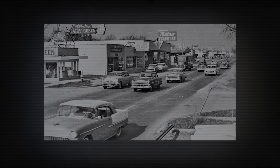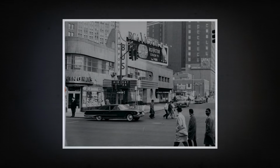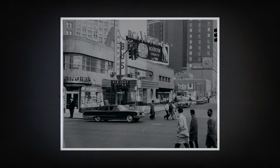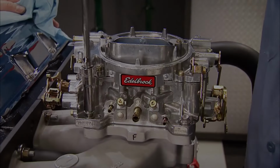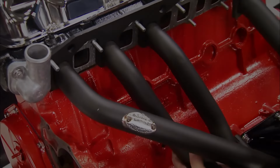The year was 1957, and Detroit was in crisis. American cars had grown into chrome-laden land yachts, heavy, thirsty, and out of step with a changing world. The Volkswagen Beetle was winning hearts with frugality. At home, recession made buyers rethink 8-cylinder extravagance. Chrysler needed a compact car and an engine to match.